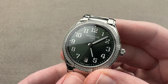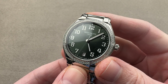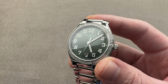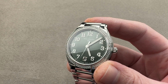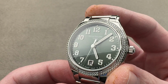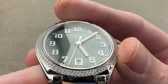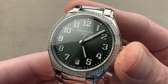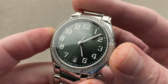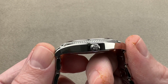Today we are discussing a model that came out in 2021 from Patek Philippe and the 24 collection. This is the 24 reference 7300-1200A-011, stainless steel, 36 millimeters in diameter. It is set with 160 diamonds in twin rows on its bezel for a total of 0.77 carats. The green olive metallic sunburst dial is punctuated by white gold hands and numerals. This is a rather robustly sized women's watch at 36 in diameter, 10.2 millimeters thick, and 45 millimeters from lug to lug across the watch.